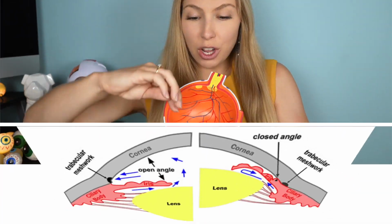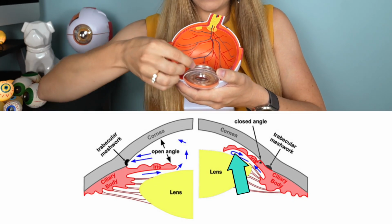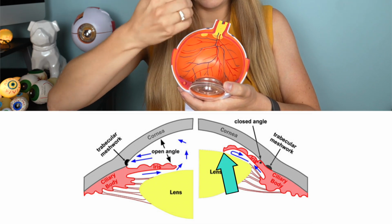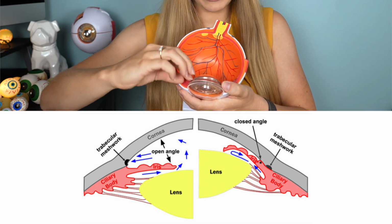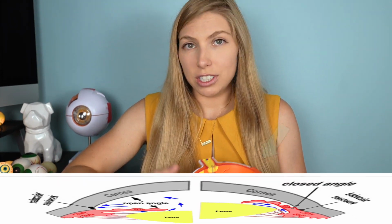When that happens, fluid gets stuck between the lens and the iris, and then the iris bows backward and sticks against the lens around where the pupil is located. So the fluid keeps building up and up and up in this small little area, and the angle gets more and more closed off. This causes the eye pressure to spike.